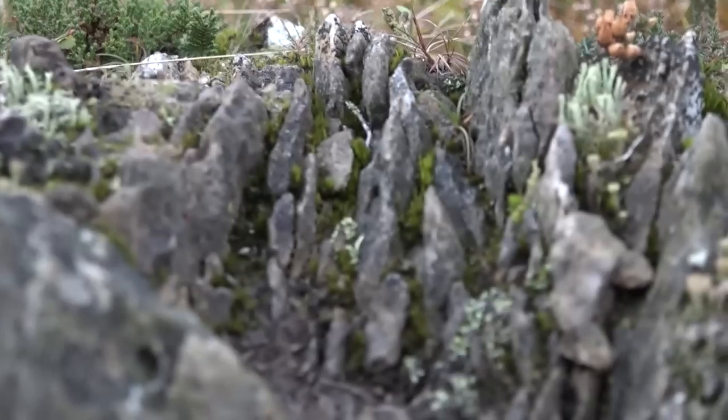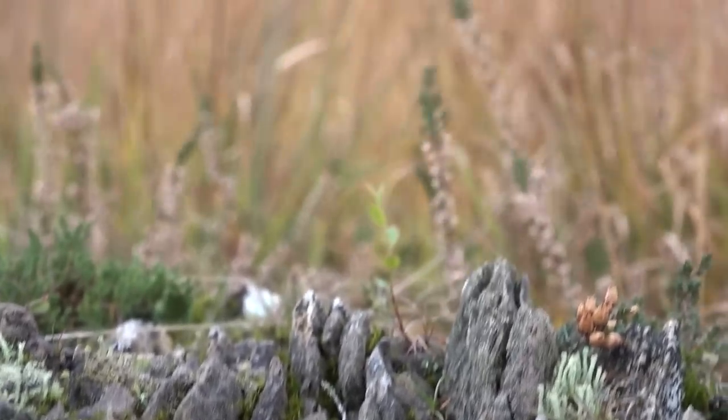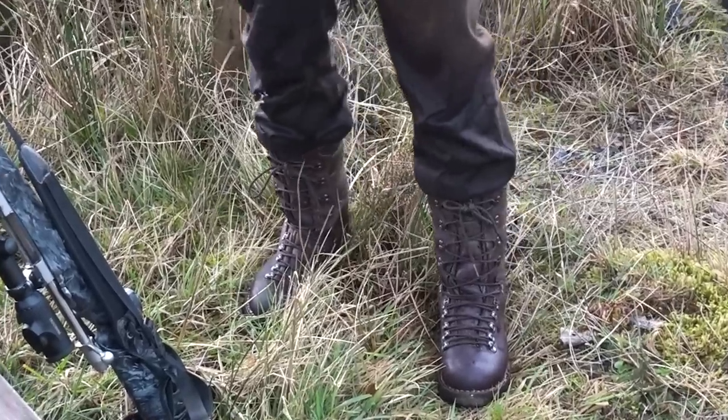And the other thing I do want to mention is quality boots. You need good boots in this sort of terrain. I've already been down a big hole. Fortunately, Rab was just off camera at the time. I disappeared about 5 feet into a crevice. You need good ankle support, you need good boots.